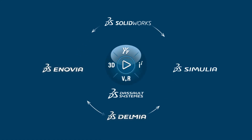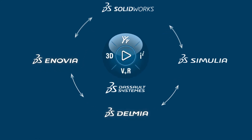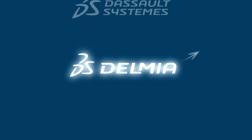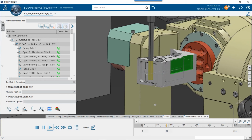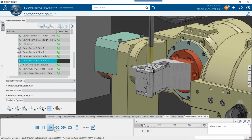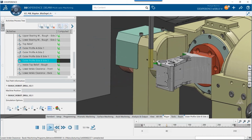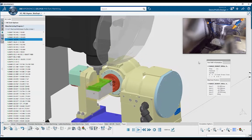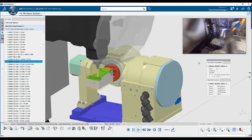Should they need it, 3DEXPERIENCE Works can streamline Square Robot's design to manufacturing process and speed up production times. With its virtual manufacturing simulations, they can ensure every needed part will be manufacturable ahead of time, calling out potential problems early and avoiding production delays, generating long-term cost savings that lead to increased profits.